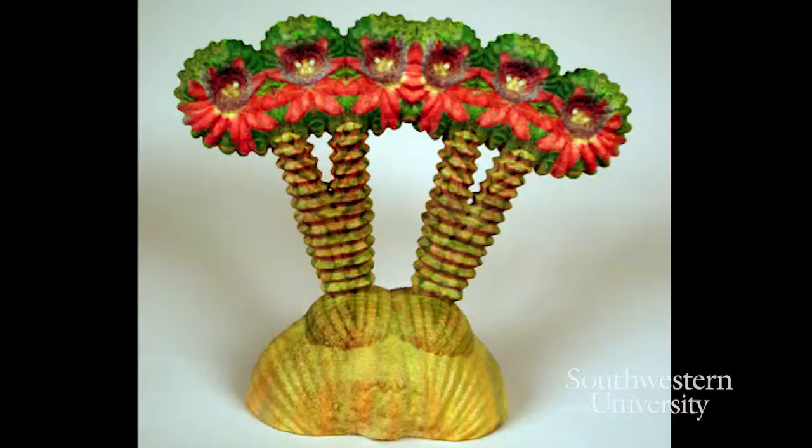So then I got a color printer, which allowed me to use photographic imagery and apply that to the surfaces of my forms. This is an idea I got from Chris John when I saw that skull that he has in the show there. I said, I've got to be able to do that.